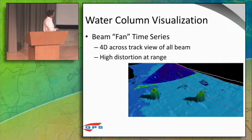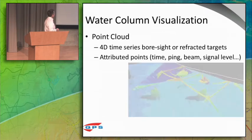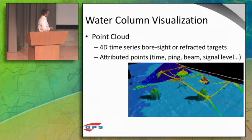And then the fan time series, so you get the full swath. We can bring that into the 4D environment so that the user can add that to their visualization. It does have high distortion at range because as your beam moves away from the sonar head, it's going to spread. And point clouds, obviously, when you've done your thresholding, you can export out those point clouds. This is the multibeam sonar that picked up the fish traps and all the mooring lines that were attached between them. All the attributes can carry as well when you export that data out.